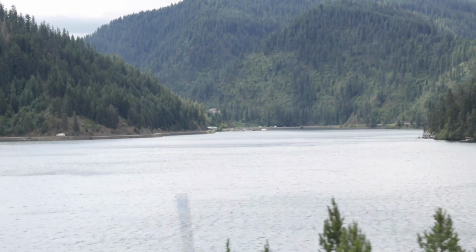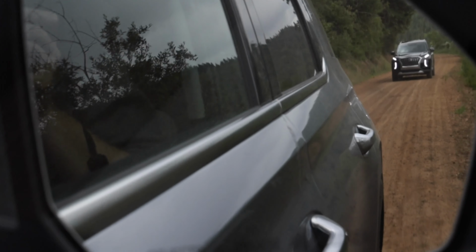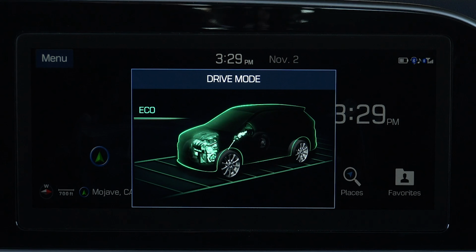Now, we did get to do a little bit of light off-roading, driving up some gravel roads up the sides of some mountains there in Idaho. There are really some great roads, and it felt really nice to be able to drive the Palisade on those. But you do have the H-Track system that helps to get the right amount of traction to each tire for optimal power and traction. You do get drive modes, including Eco, which gives you 100% front-wheel drive driving, and Sport, which can split it from 65 in the front and 35 to the rear. You also get an auto leveling rear suspension to make sure that towing is easier.